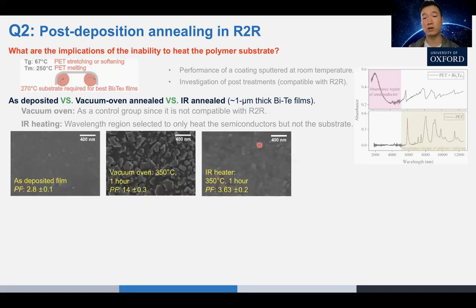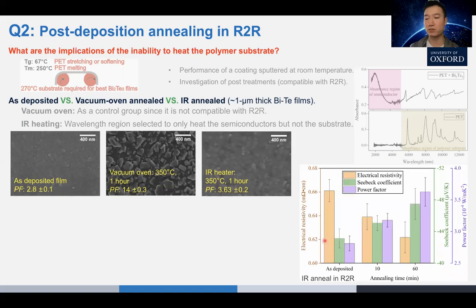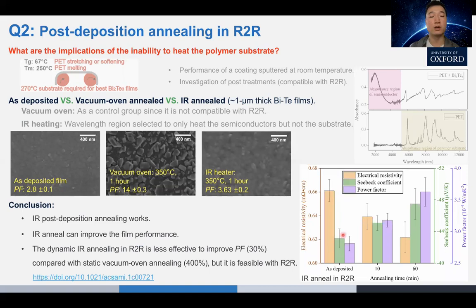It's notable that this IR annealing is carried out in a roll-to-roll process for about 1 hour. One hour is quite long for roll-to-roll processing, so I decreased the time to about 10 minutes. We can see that even with 10 minutes of annealing, there's still improvement in the power factor. This means the IR annealing works to improve the film performance, and most importantly, the IR annealing is feasible with the roll-to-roll process.